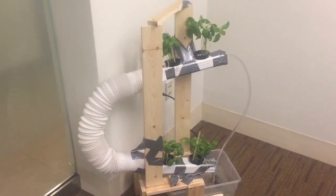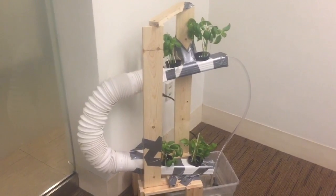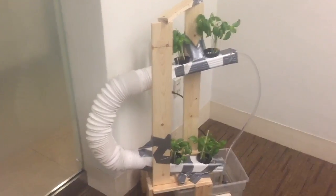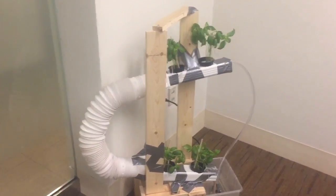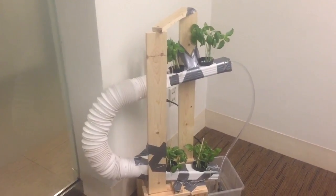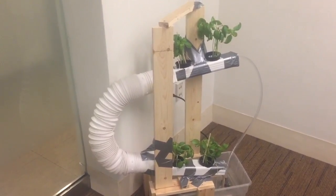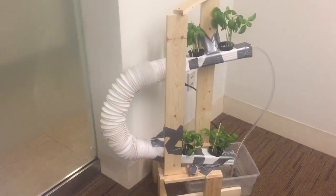One of the benefits of hydroponic gardening is that a higher yield of whatever you're growing is produced, and that's difficult to measure in the time span that we have. But just from a space standpoint, the vertical design of this system, you would be able to plant more crops in a smaller space using this sort of design. So we're maximizing the use of a small space.